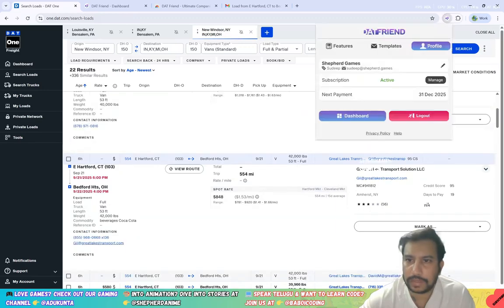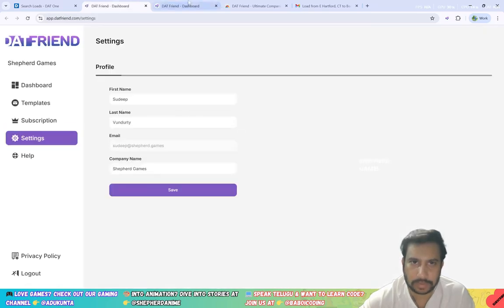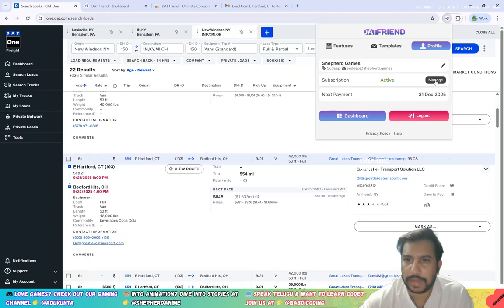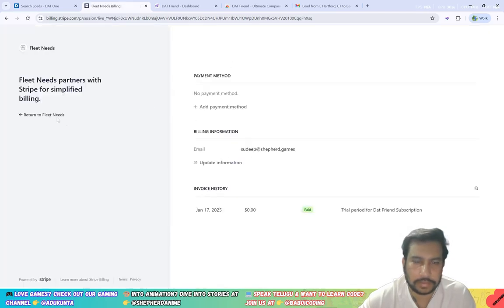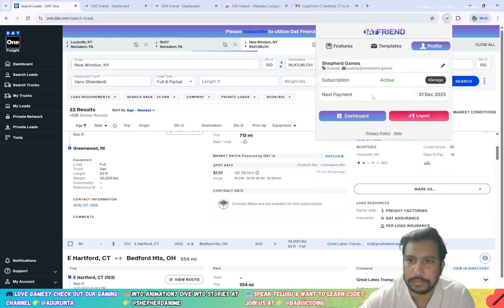When it comes to profile, you will see your name, company name, and your email. If I click edit, it will take you to the profile screen on the dashboard. Everything you have to manage from the dashboard. Even the subscription, if I click manage, it will take you to the subscription page. I have integrated Stripe, so you can manage your subscriptions on the Stripe page. Alright, so this is how it looks. Okay, you can directly open the dashboard, or you can also log out.